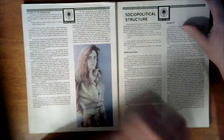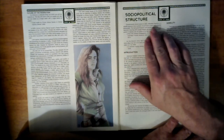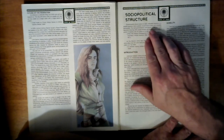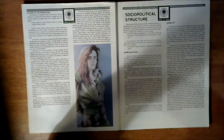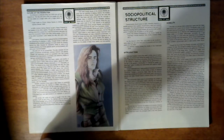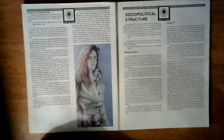Future of the Federation. Social political structure. Government should never be static, inflexible creations of people any more than a person should have a static, inflexible personality. The best governments have proven to be quick and decisive in dealing with outside threats, yet cautious and contemplative in dealing with the affairs of its own people. From the political philosophies of the Davion family. It says, let the Davions worry how many stars fly on the sunburst. I worry about how few coins there are in my pockets and how many rocks are in my field. A common saying among the people of the Federated Suns.